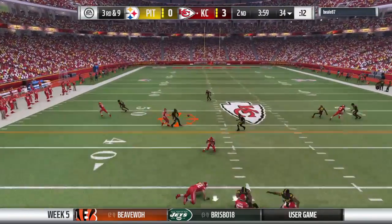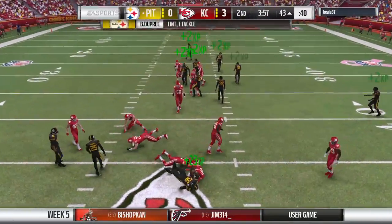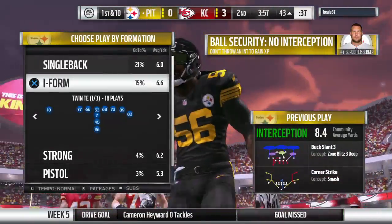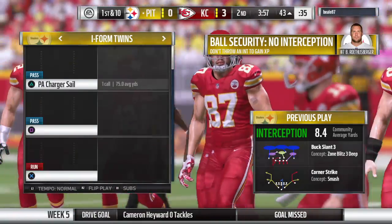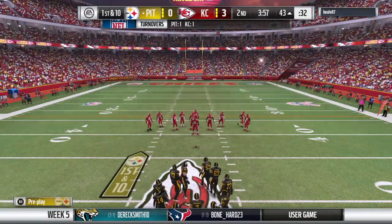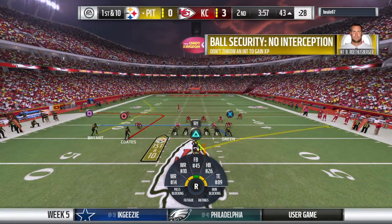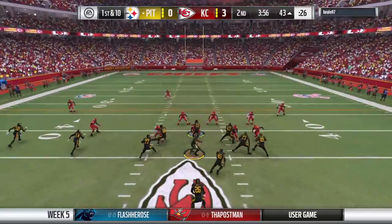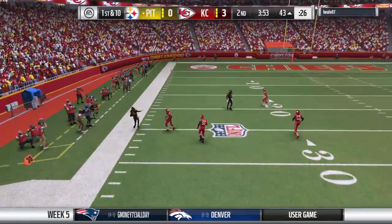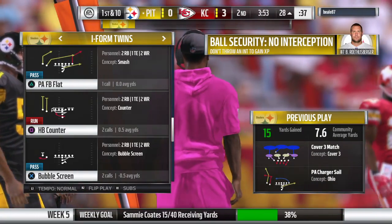Smith trying to find his tight end, Kelsey, and it's intercepted. Picked off by Bud Dupree. And to the 43. So down inside the 45 to the 43-yard line. That's where they'll take over. After the interception, here's Roethlisberger. Sammy Coates has it complete. 15 yards through the air and a first down.